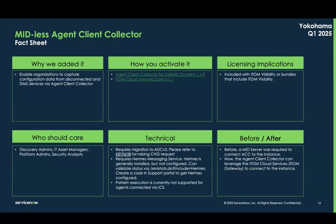If you want to have more details about the technical details, you have this box right here, and specifically you'll be required to have Hermes messaging service, which is generally installed but not configured. If you want to check the status of Hermes, you have the instructions right here. And as of now, the pattern execution is not supported yet for the agent client collector connected via ICS.